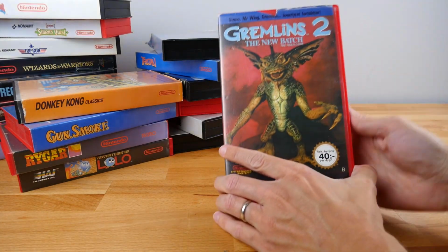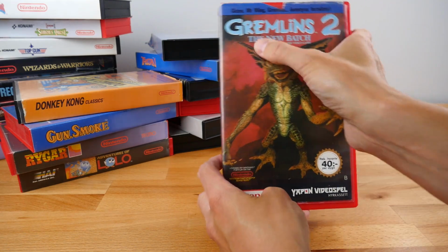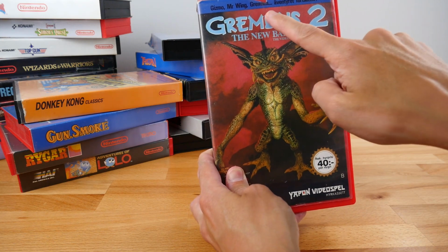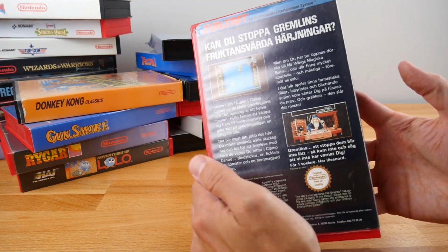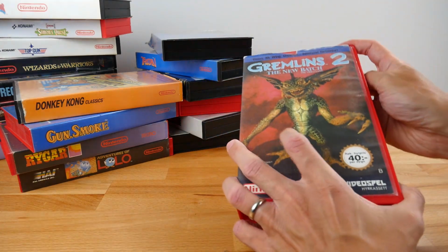And this is one of the later ones. This is Gremlins 2, the new batch. The video game. Gizmo, Mr. Wing, Gremlins, the adventure continues. Yeah, I remember being very impressed by the graphics in this one. It looks really, really good for an NES game. I think this is definitely one of the later ones.